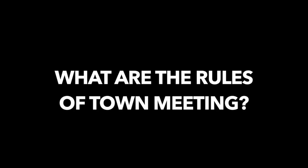The rules of town meeting are that the town moderator, who is an elected official, is responsible for running town meeting. He, or she, is responsible for determining whether there's a quorum to hold town meeting. He or she has to recognize speakers and is in charge of the processes at town meeting. So it's really the town moderator who runs town meeting. And the rules governing town meeting are given out at the beginning of town meeting.